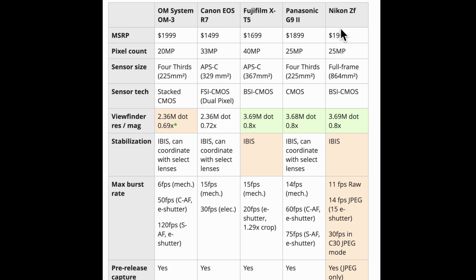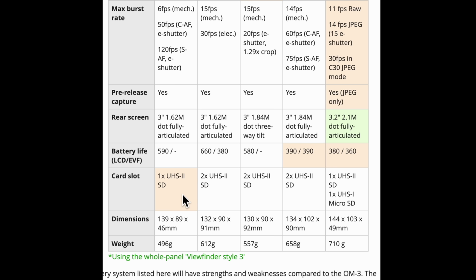Actually, all of these are the same price or lower. Each of these cameras has a sensor that's 2 or 4 times bigger. Each of these cameras has significantly more megapixels. All of the competitors have 2 card slots, not just one. The only advantage the OM has is it's a little bit lighter.